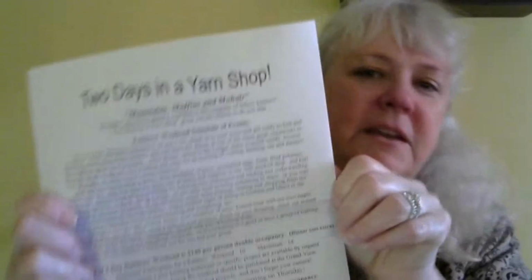The interesting thing that I saw is that they also have a hotel right there. So it's like an inn and a general store. They do this thing called 2 days in a yarn shop. You spend the night at the hotel. Apparently you get there on a Friday night and spend the night. They give you a New England breakfast, I'm not quite sure what that means, on Saturday morning. And then you can spend the whole day shopping, I guess, at their store and knitting.